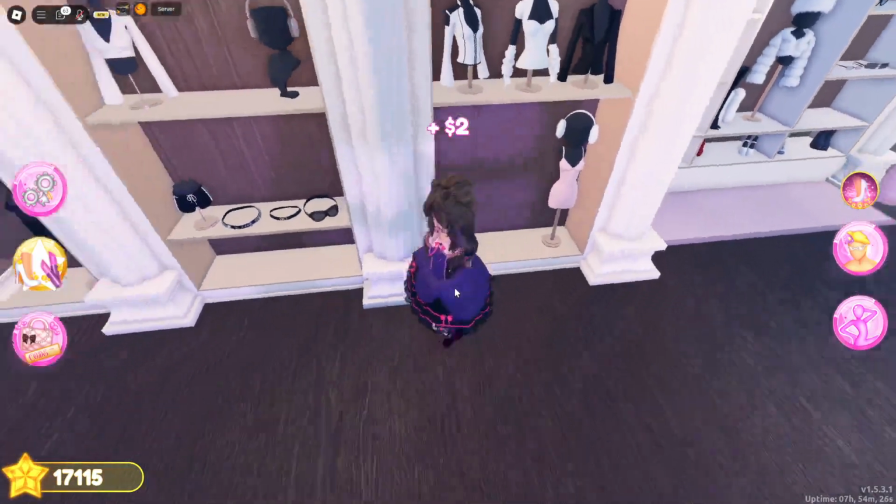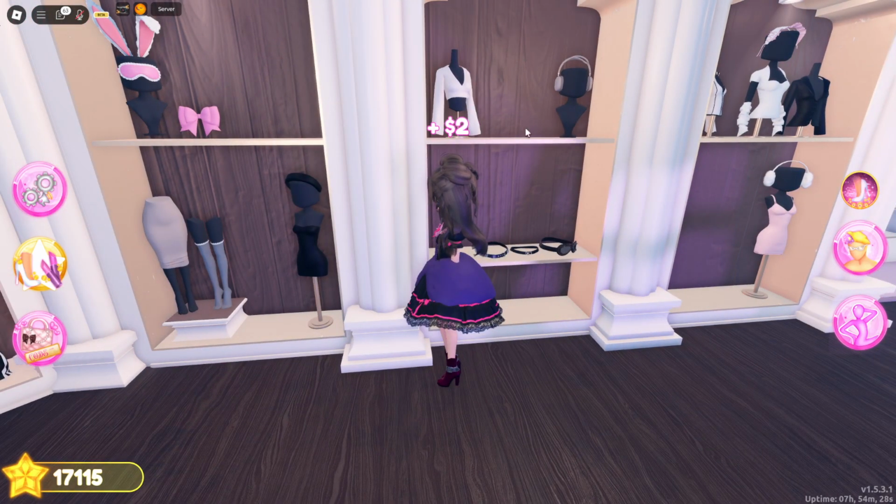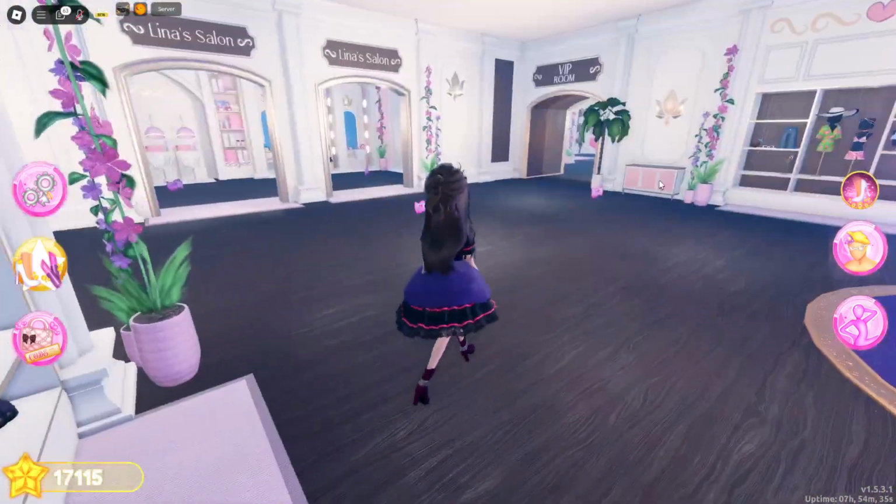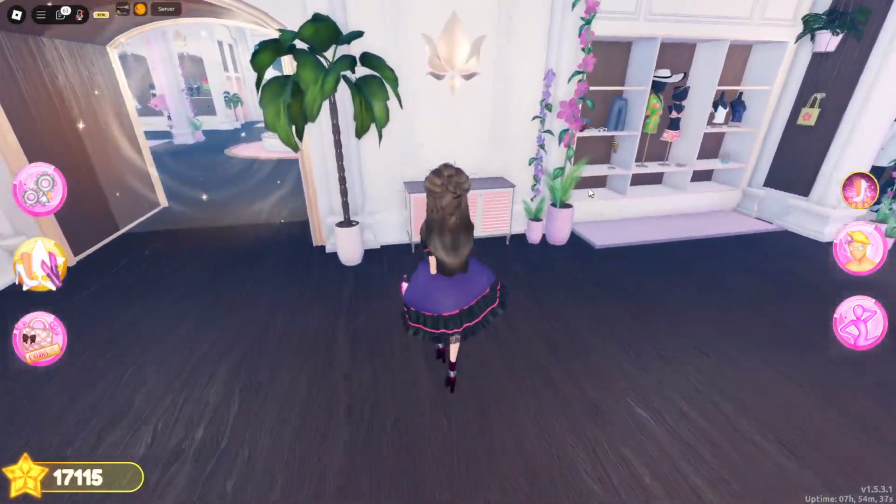They removed the granny dress as well as this set here. No more earmuffs and no more fur jacket. They should have just removed this, not gonna lie. To be honest, they should have just removed that.